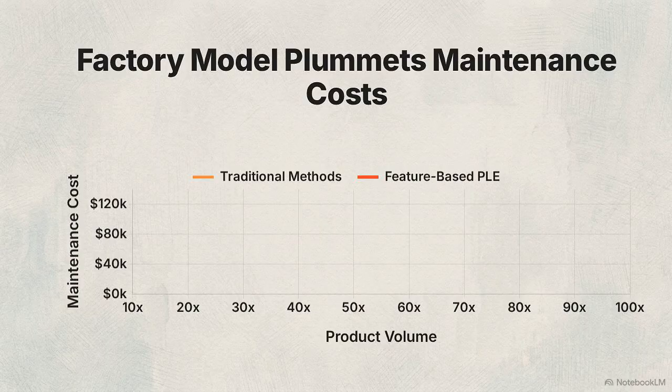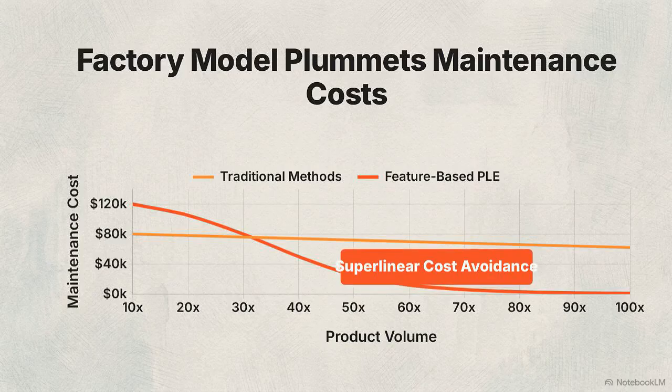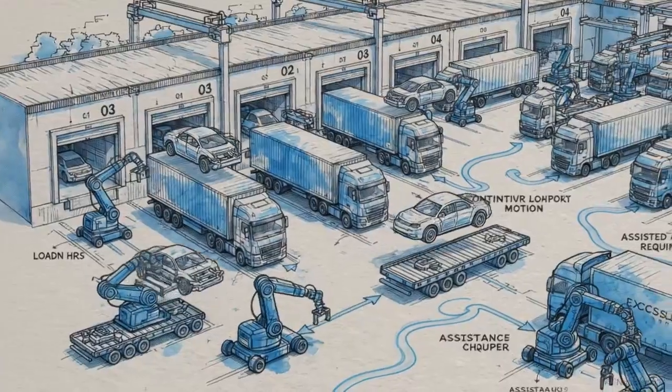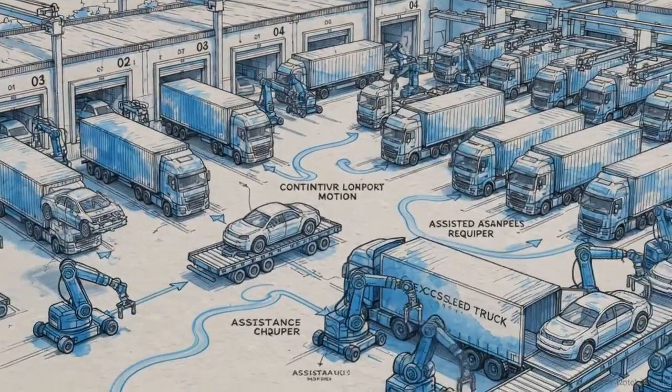This chart shows how that plays out. Under traditional methods, efficiency gains are linear. But in a feature-based factory, as you add more products and more lifecycle phases to the portfolio, the cost to maintain them drops exponentially. The TOM layer, defined in ISO IEC 26580, provides the exact specifications to make this happen. It is a blueprint that lets organizations take infinite crushing complexity and convert it into a highly lucrative market advantage.